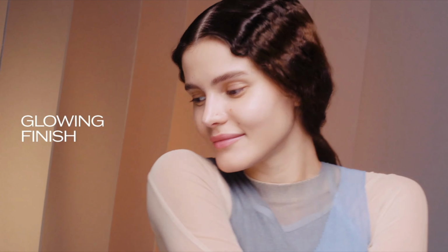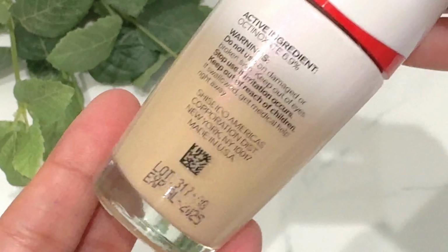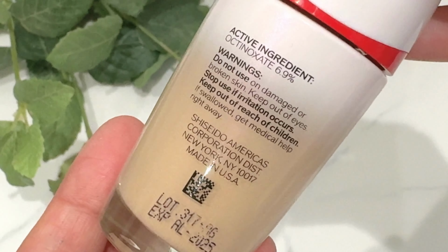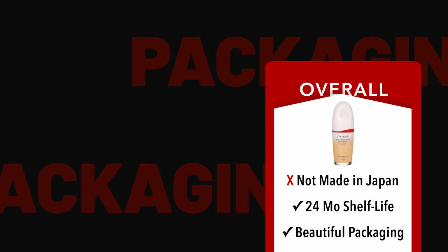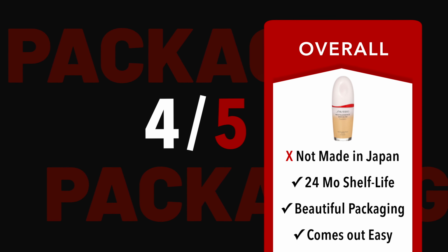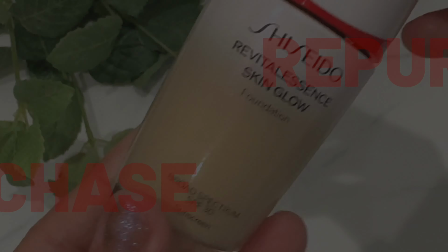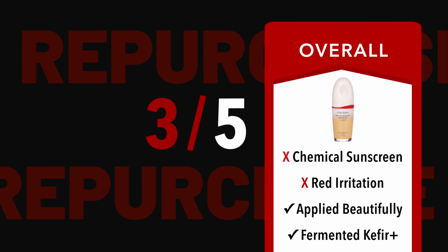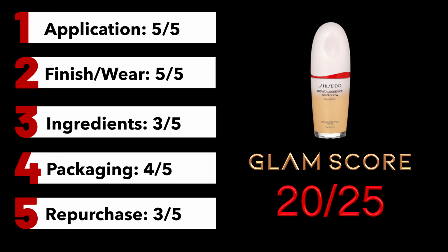As far as the packaging goes, I mean, it's absolutely stunning, beautiful. Shiseido always gives you such beautiful packaging. I was surprised that it's made in the USA and not Japan, which is typically where a lot of Shiseido products come from. So I'm gonna give packaging a 4 out of 5 because you can't take away how beautiful the packaging is. As far as repurchasing this product for me, and again, take this with a grain of salt, it's gonna be a 3 out of 5 for me just because I wouldn't repurchase this personally because of the SPF. So we're looking at a total glam score of 20 out of 25.